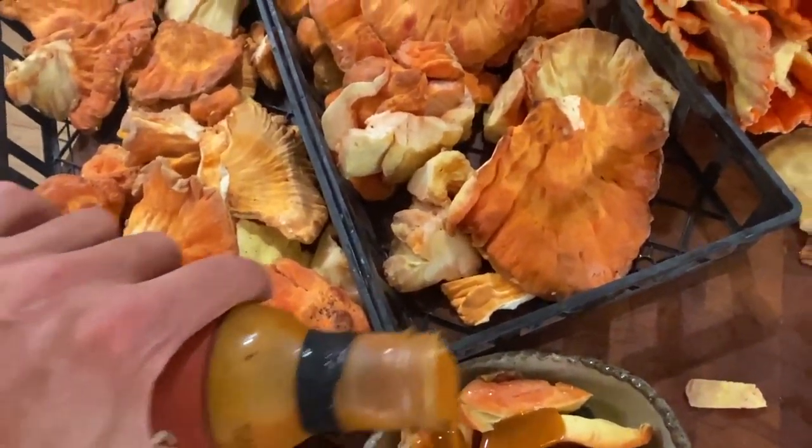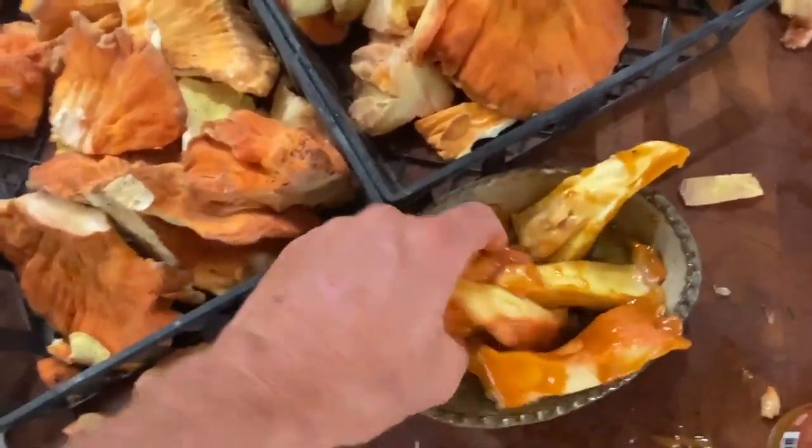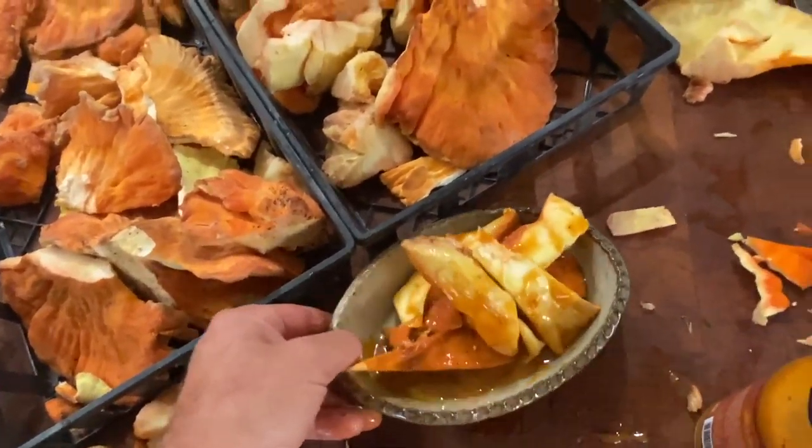And I guess this ain't really a marinade. It's more just like a coat and cook kind of thing. But we'll just take this now and get that all juicy and then take it out to the grill and see what we can go do, man.